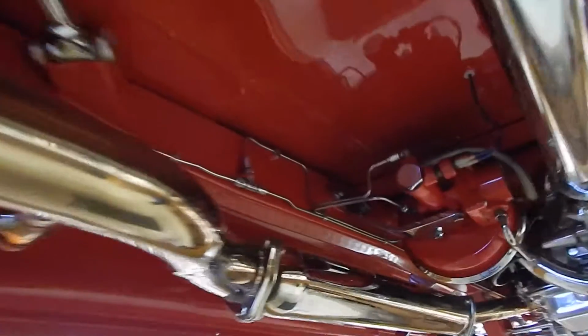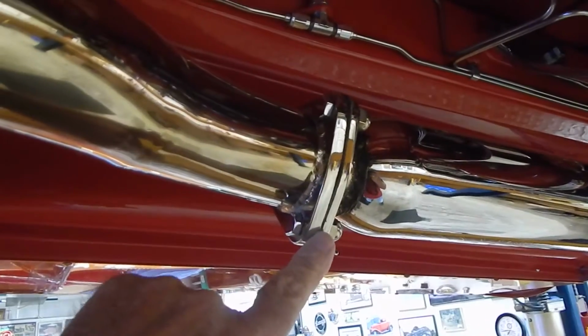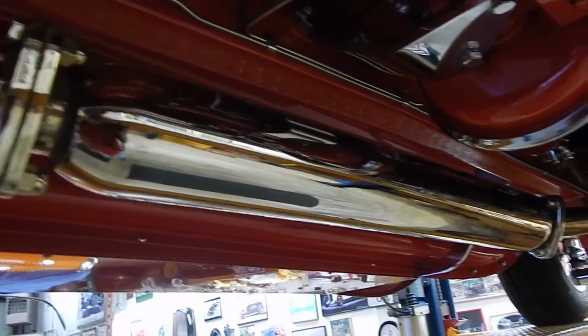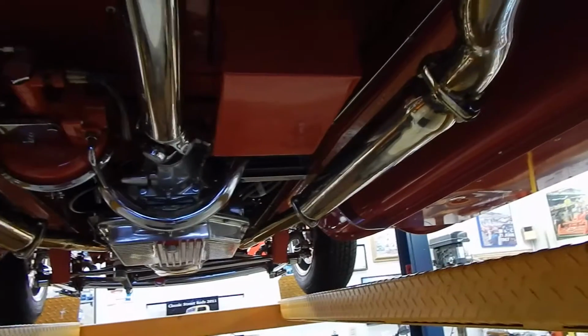All the AN fittings and all the brake lines have all been polished. This is a stainless steel exhaust. I mean, look at this. They weren't doing this till recently. This was done way back then, and it's extremely well done, the exhaust. Or let's say they were doing it back then, but more and more shops do it now. This exhaust comes apart in pieces. You can replace pieces.